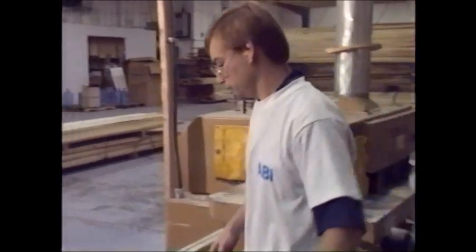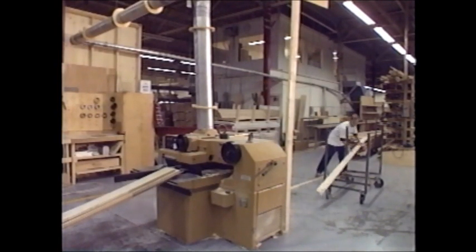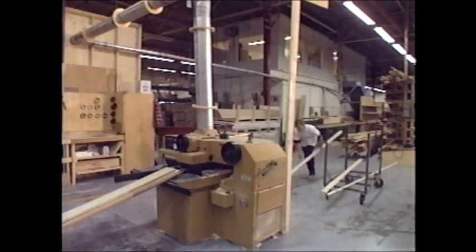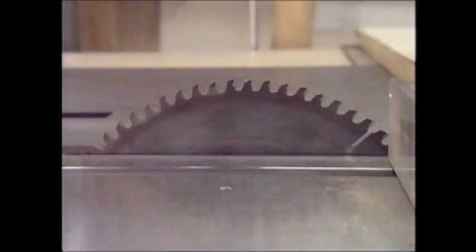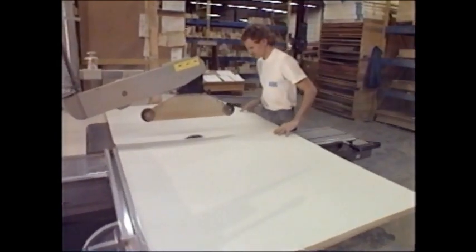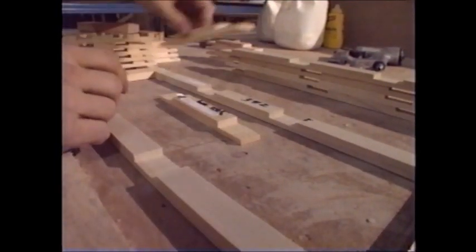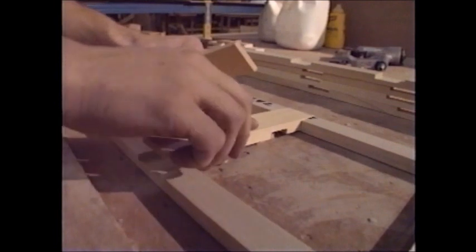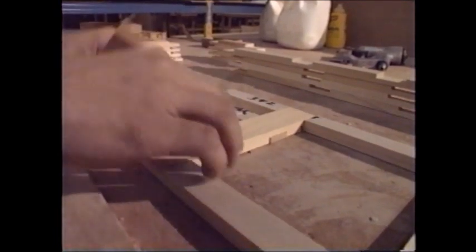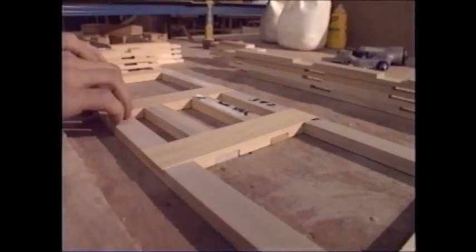The wood is cut into what are called sticks. ABI uses 41 different sized sticks, whereas the industry average is only about 6. The sticks, paneling, walls, and floors are pre-cut in such a way that allows them to interlock with each other like this. It's similar to the construction of a log cabin and results in dramatically increased strength.